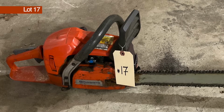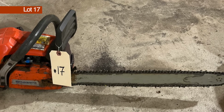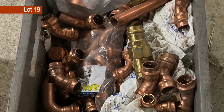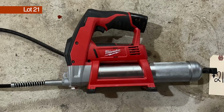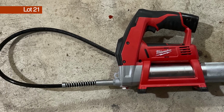Lot 17, a Husqvarna 359 E-Tech chainsaw with an 18-inch bar. Lot 18 is assorted copper and brass fittings. Lot 20 is a Husky socket set with case. Lot 21 is a Milwaukee M12 battery-operated grease gun.